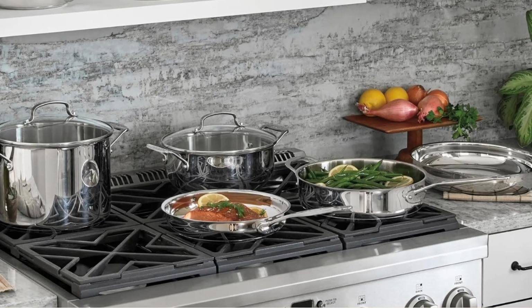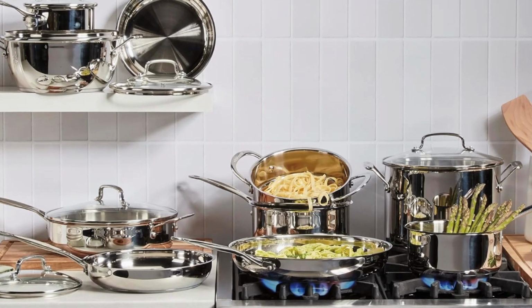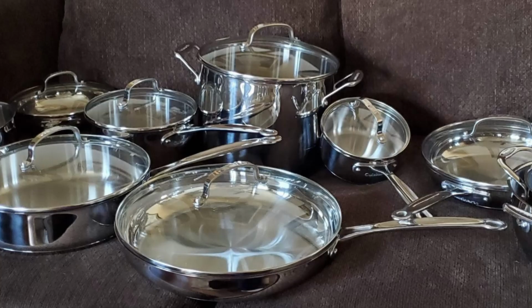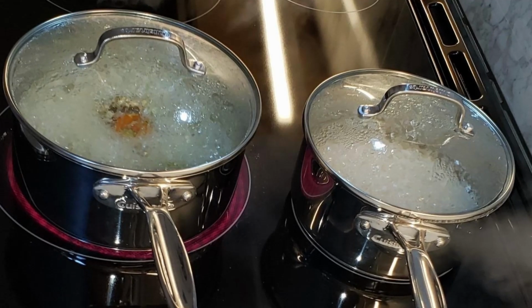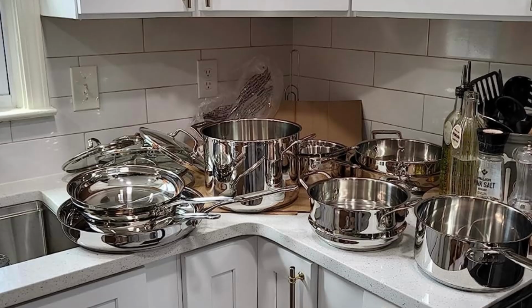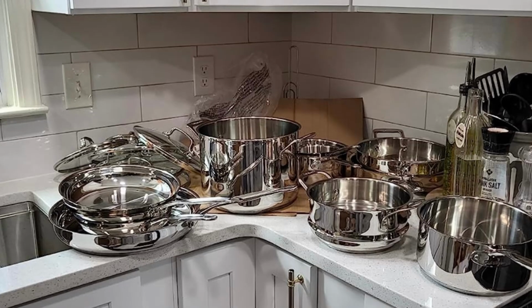1. High-quality construction for longevity. The Cuisinart Chef's Classic Steel Collection is built from premium stainless steel, ensuring exceptional durability and resistance to warping or tarnishing over time. Each piece is designed with an aluminum encapsulated base, a feature that promotes even heating to eliminate hot spots, so your food cooks consistently and perfectly every time.